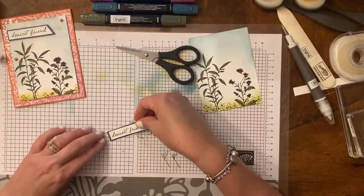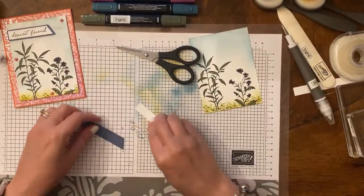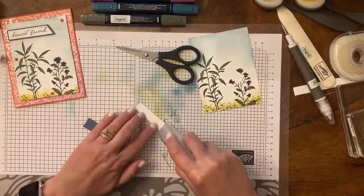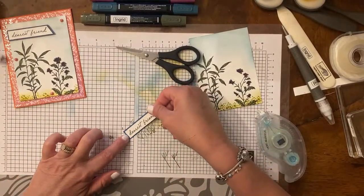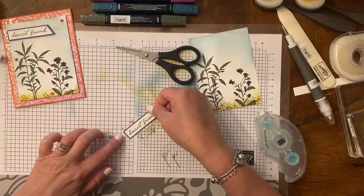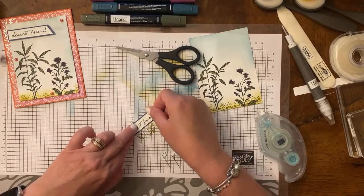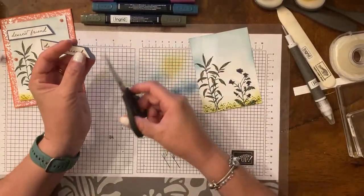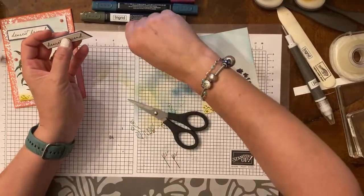Now I did just put some Stampin' Seal on this, and then we're gonna pop it up in dimensionals. So I just line it up on this side first. Make sure all the edges are even. And I know I had that excess, which is perfect because then I can just snip it to where I want.